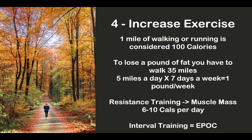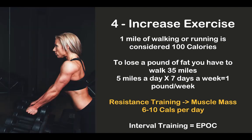I'm going to talk about that a little bit in the next one too. Number 4 is also increasing exercise. There is resistance training. When we do resistance training, like this muscle girl here, you build muscle mass. When muscle mass looks cool, we look lean, we look healthy, we look strong, but it also allows us to move and do more, and it burns 6 to 10 calories per day.